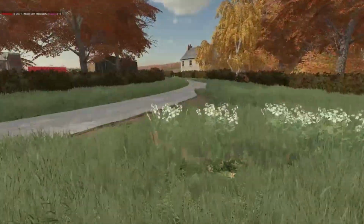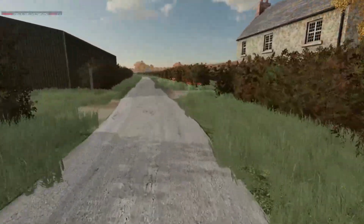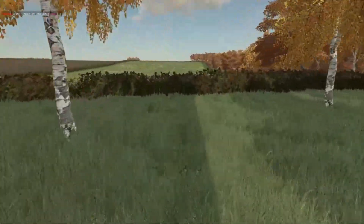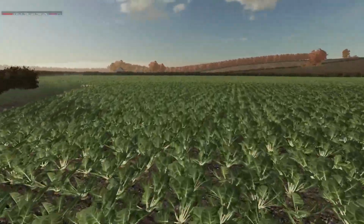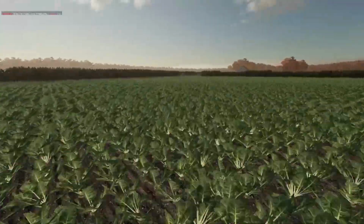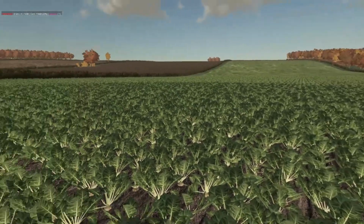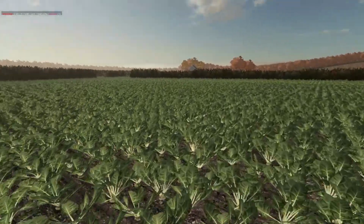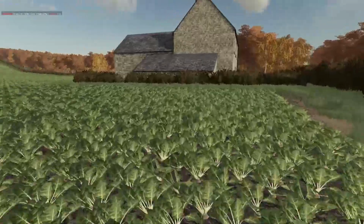And then all of the fields down here are now all ours as well. So we can go through the yard, I don't mind. It goes all the way down to the end now. And then there's two fields that side of the road that we now own as well, all the way down to the end of the road. So yes, we've again been busy buying fields.